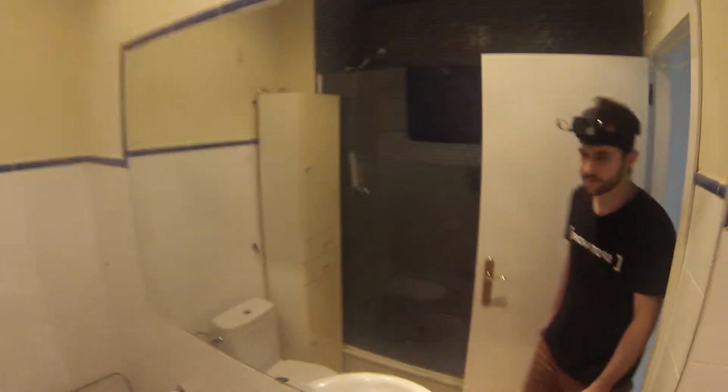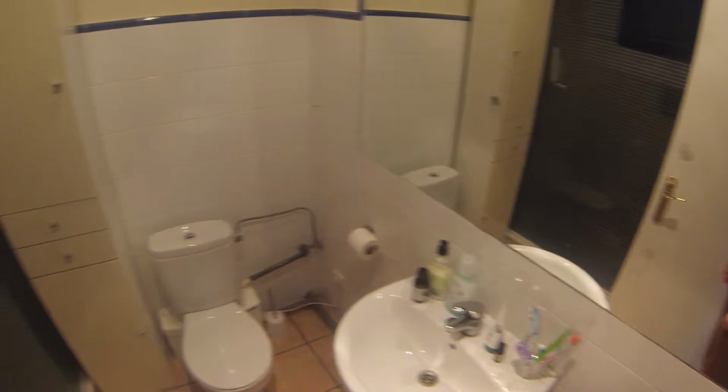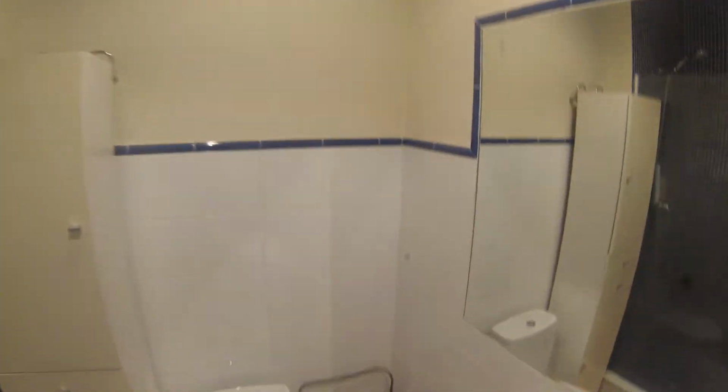Here it is. As you can see, here, the shower. There's people right now, so that's the reason there's things over here, but it's very nice place. High quality, I think.